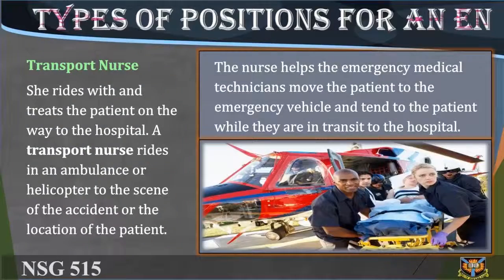Types of position for an EN. Transport nurse. She rides with and treats the patients on the way to the hospital. A transport nurse rides in an ambulance or helicopter to the scene of the accident or the location of the patients. The nurse helps the emergency medical technicians move the patients to the emergency vehicle and tend to the patients while they are in transit to the hospital.